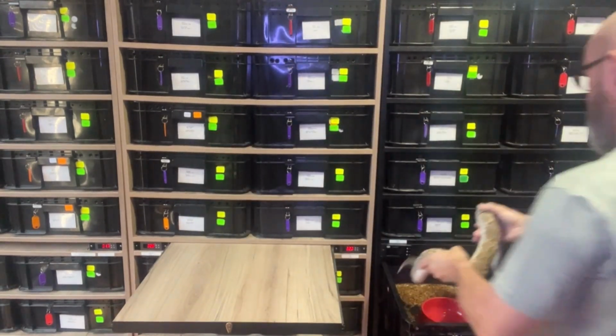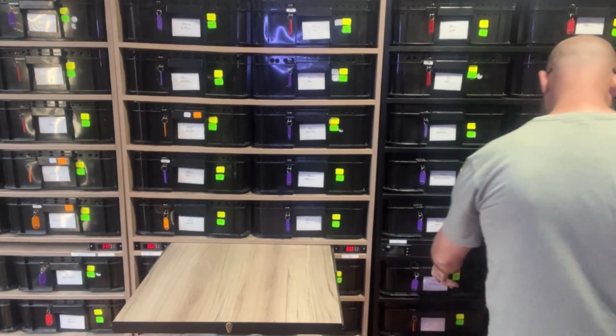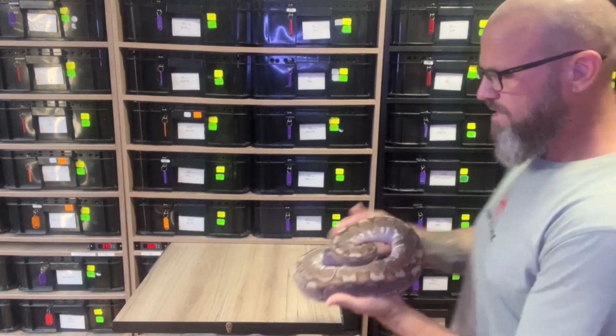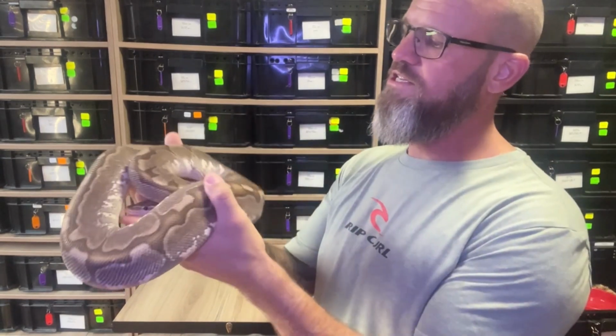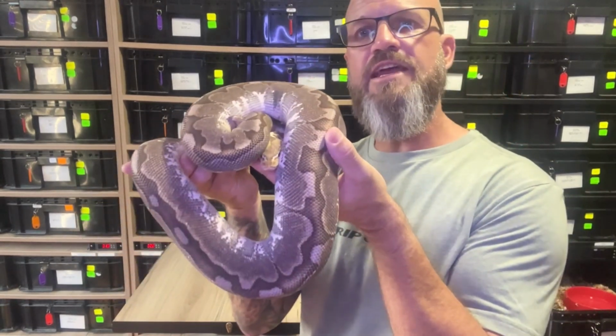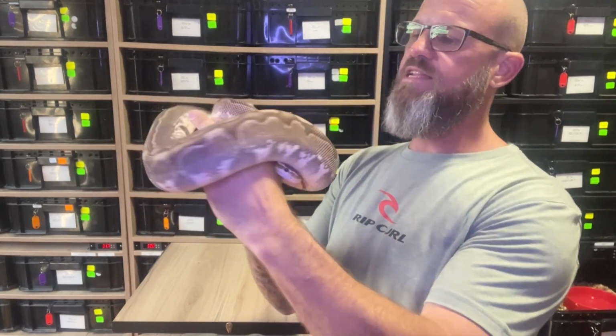Now I'm going to pull out her sister. Her sister is absolutely identical. Sister's going into the blue right now. Pretty much the same size, maybe a little bit bigger, but you can see she's going into the blue, very, very shy at the moment. There's her head over there. Big, beautiful pastel bamboo, 100% het DG.